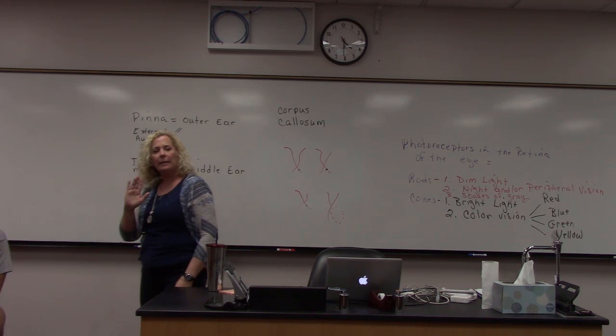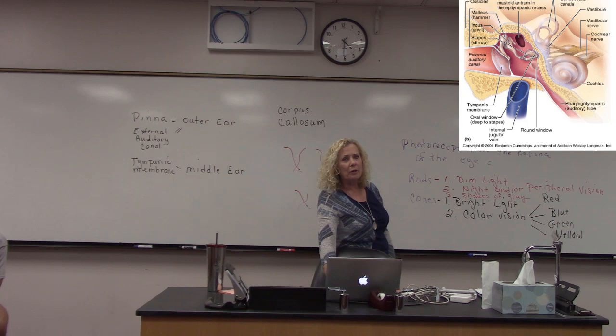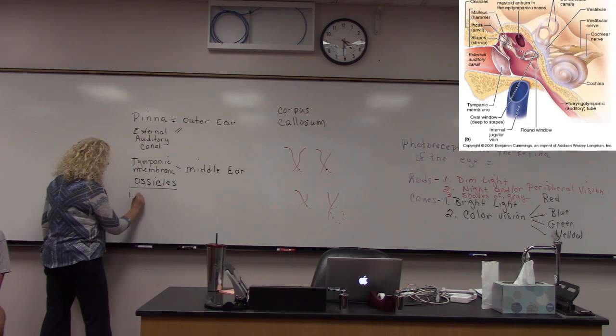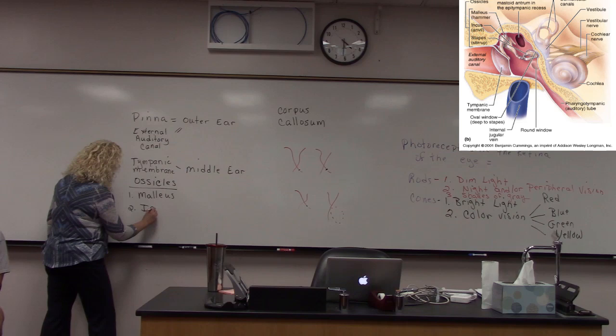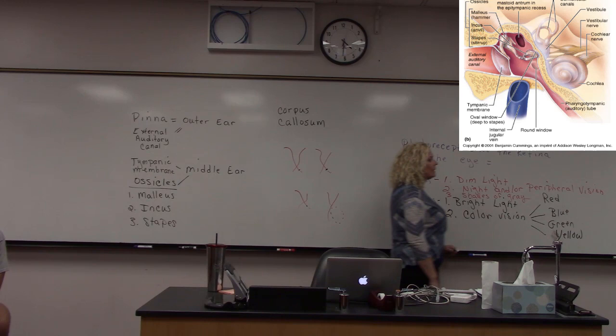Now, located behind the tympanic membrane are the three tiniest bones in the body. There are three bones right here. These three bones are called the ossicles. These ossicles are the malleus, the incus, and the stapes. These are the three smallest bones in the body, and they are located in the middle ear.